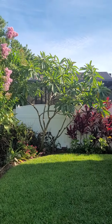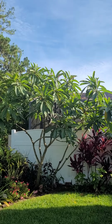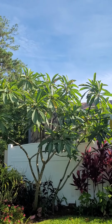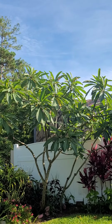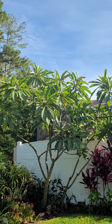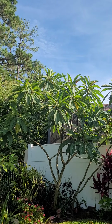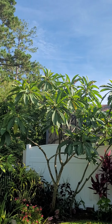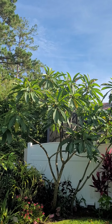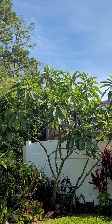You can see the plumeria. They've all pretty much finished their blooming for the year. I might get another small flush, but you can see I'm starting to get a little bit of yellow leaf. I'm sure the rust that I had last year is going to invade my yard again this year, and I think it's just something we're going to learn to accept.